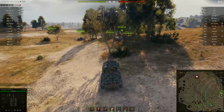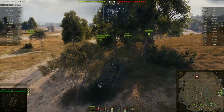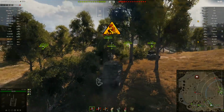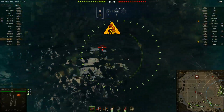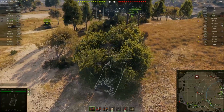I've seen a lot of people play this tank very aggressively, thinking that I have the alpha, I'm going to be able to do some damage just by being the first tank that actually shoots at them, and they will not engage me. That is the wrong way of playing this tank, because the rate of fire just doesn't hold up.